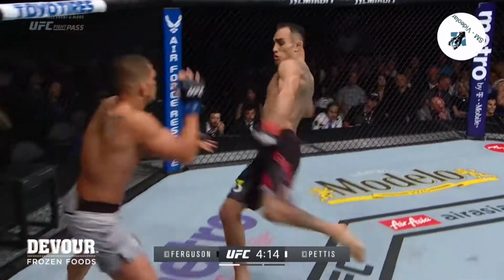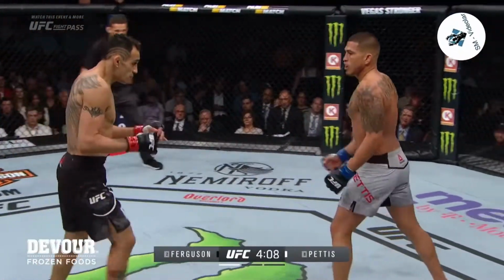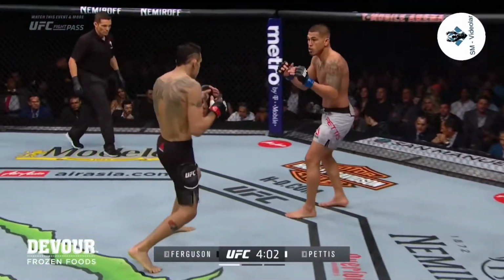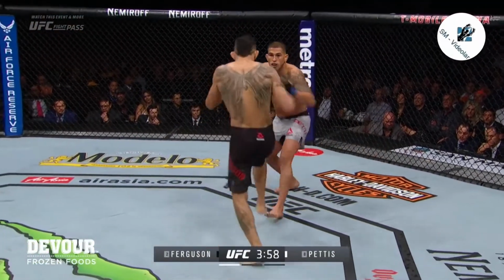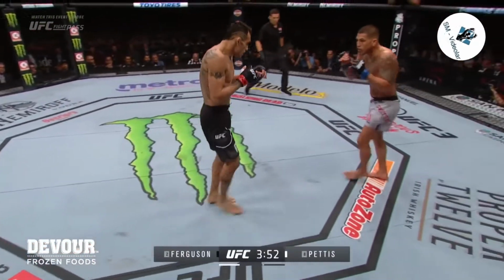Pettis going right after that lead leg. Yeah, it seems like Ferguson's limping a little bit on that leg. It looks like it hurts. He just got kicked in it very hard. Well, you got to realize when you're talking about 6 months from a catastrophic knee surgery like that, completely detached from the bone, massive scar, you got to wonder if it's 100%. It's only been 6 months? Yeah, April. Injury was April 1st.